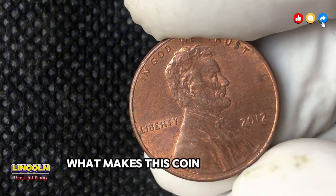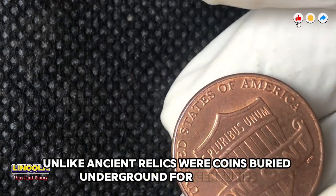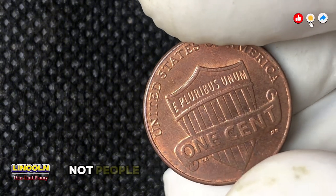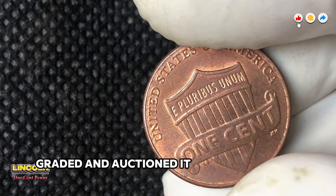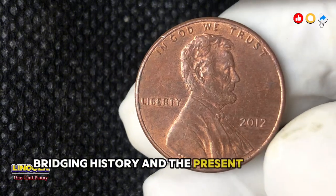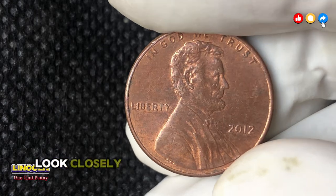What makes this coin even more fascinating is how recent it is. Unlike ancient relics or coins buried underground for centuries, this penny was minted just over a decade ago, likely touched by machines, not people, before being sealed, graded, and auctioned. It connects today's collectors with the ongoing story of American coinage, bridging history and the present in a piece no bigger than a thumbnail. The moral of this coin's journey is simple: look closely.